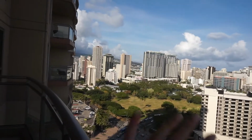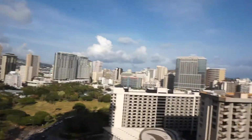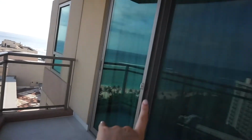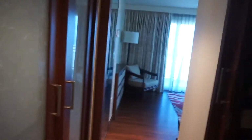You've got Honolulu over here, so this is like the downtown city. Got the mountains and then Miss Ocean right here. And then this, I believe, leads into the other bedroom, but I'll take you back in this way. And this is the master bedroom. Let's turn on the light.